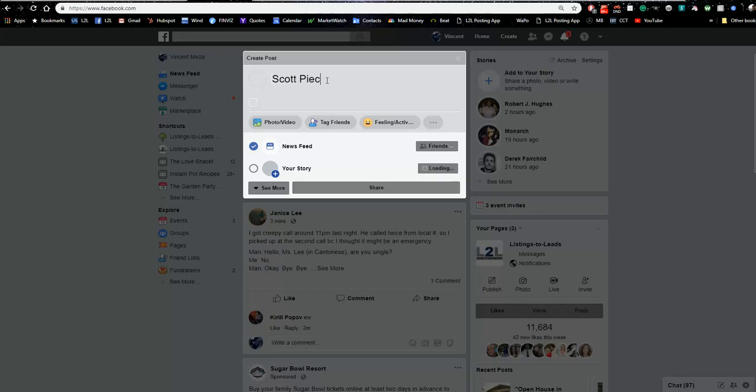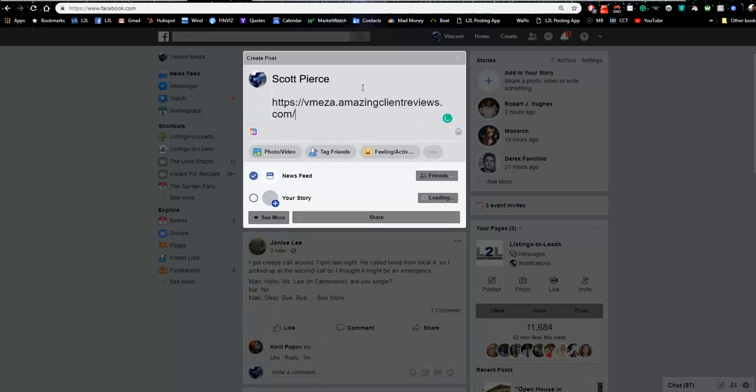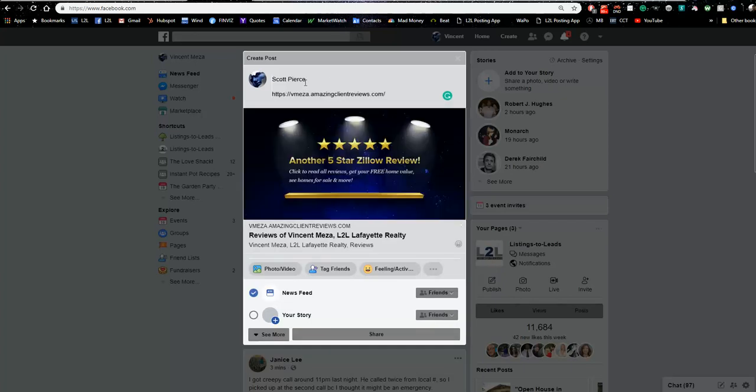Let's see what happens here. Now everything is running kind of slowly here, I think because I've got a storm and probably things are going on here. But normally that would be highlighted in gray and I could actually tag him as my friend.